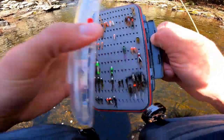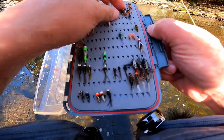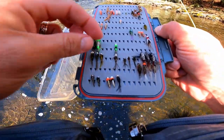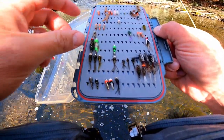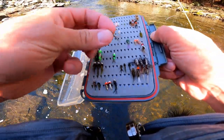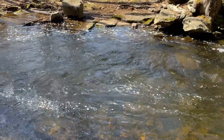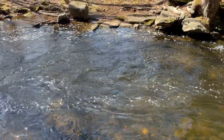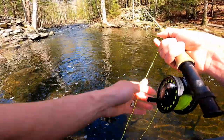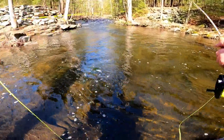I think I'm going to change my nymph as well. You know, I've had such good luck on the good old pheasant tails lately that I think I'm going with the pheasant tail again. This is like a size 16 pheasant tail, I believe. Not a flashback, just a regular pheasant tail. So they've already taken an elk hair caddis. They've already taken a sexy waltz. Let's see what they think of the pheasant tail.